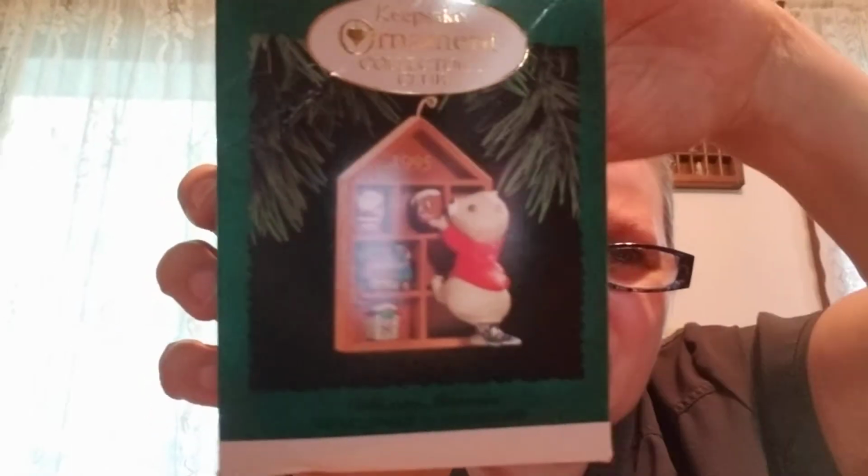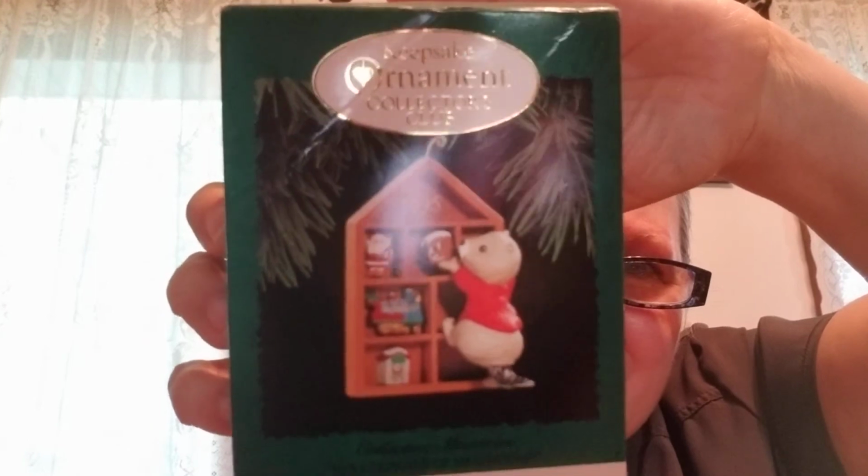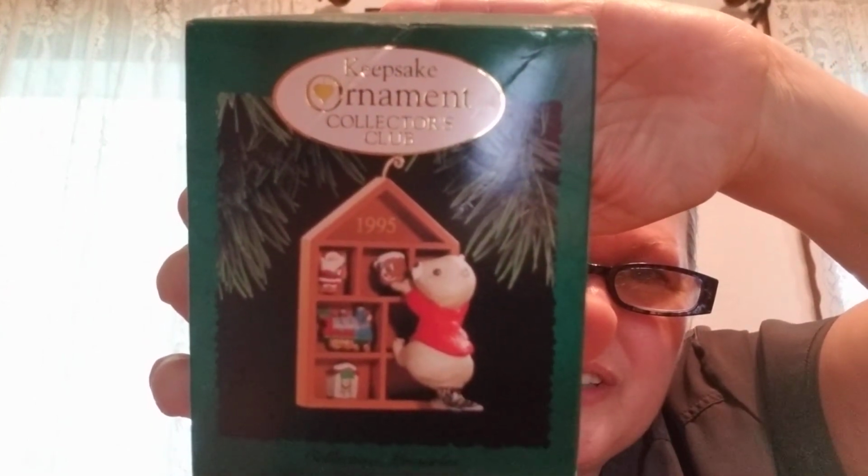Then I got this cute little keepsake ornament from Hallmark. Such a glare today. It is dated 1995, but it's so cute. He's like filling his little printer's drawer. Like mine.